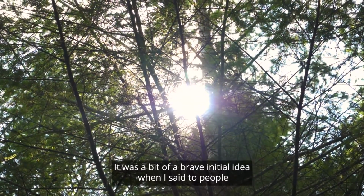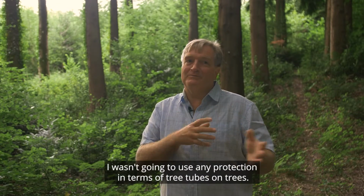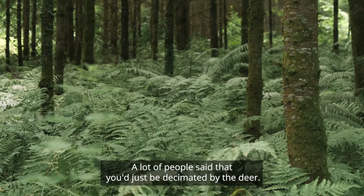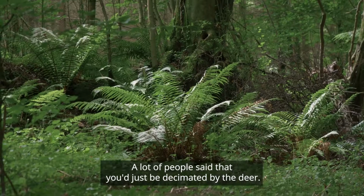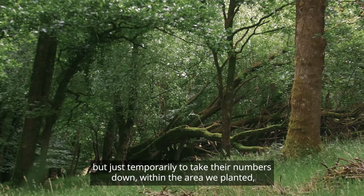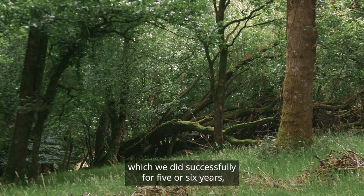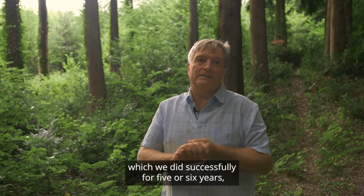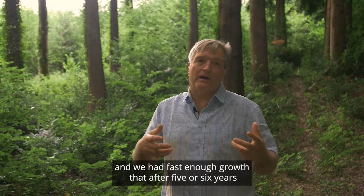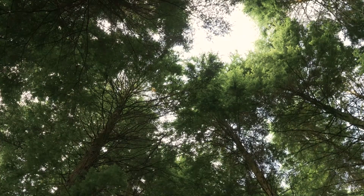It was a bit of a brave initial idea when I said to people I wasn't going to use any protection in terms of tree tubes on trees. A lot of people said that you'd just be decimated by the deer. What we did was not in any way trying to eradicate the deer, but just temporarily to take their numbers down within the area we'd planted, which we did successfully for 5 or 6 years, and we had fast enough growth that after 5 or 6 years the trees were up above where deer would damage them.